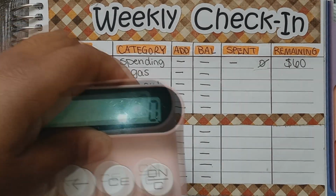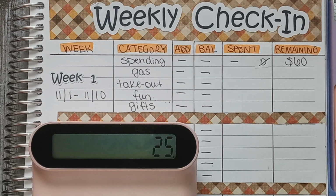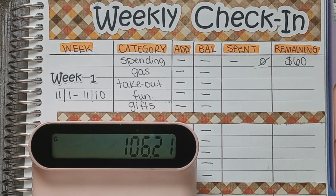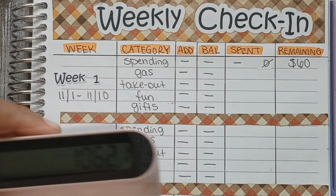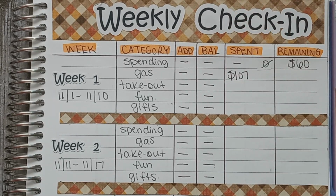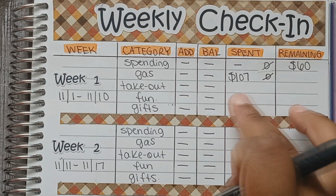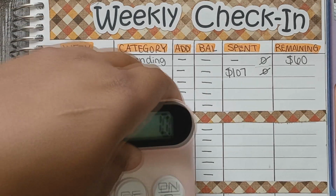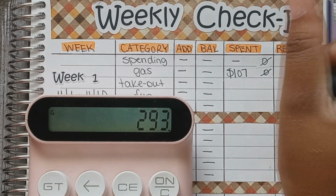So we're gonna move on to gas and see how much I spent. From the 1st to the 10th, I spent $25, $51, $21, and $30. So I spent a total of $106.21. I'm just gonna round that up to 107 because I know I don't do change. So I spent $107. I shouldn't have anything in my envelope because I didn't have anything in there to start with. So for gas, I gave myself $400 for the month, and I only spent $107 so far. So 400 subtract 107 is $293.